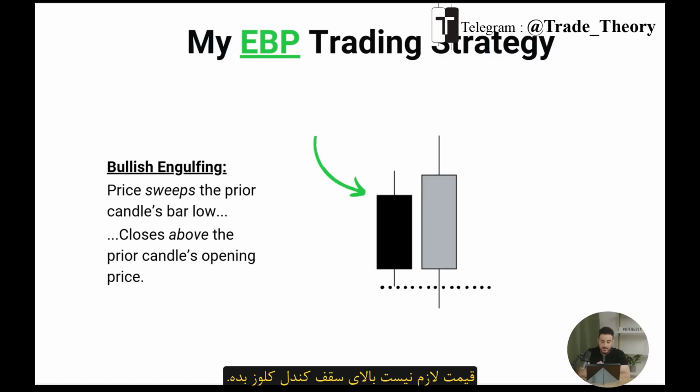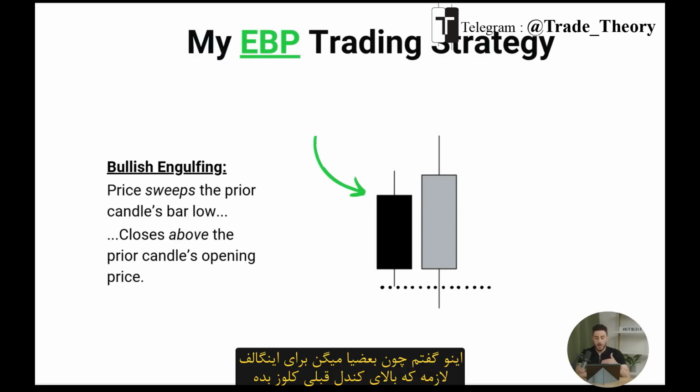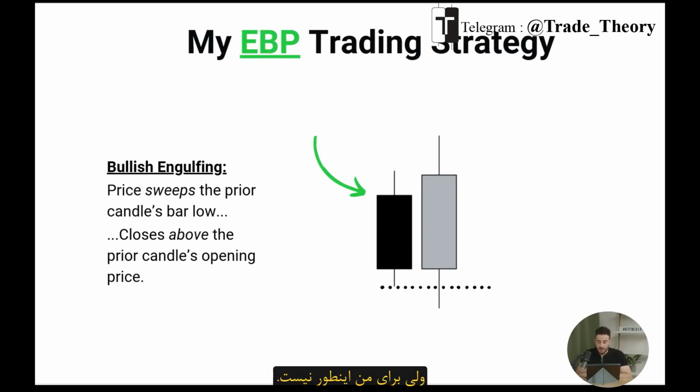Now, notice the price does not have to close above the prior candle high. For me, all I require is for the prior candle's opening price to be traded above and close above as well. So that is just very paramount, because some people in traditional senses would require the bullish engulfing to close above the prior candle's high. But for me, that's not the case.